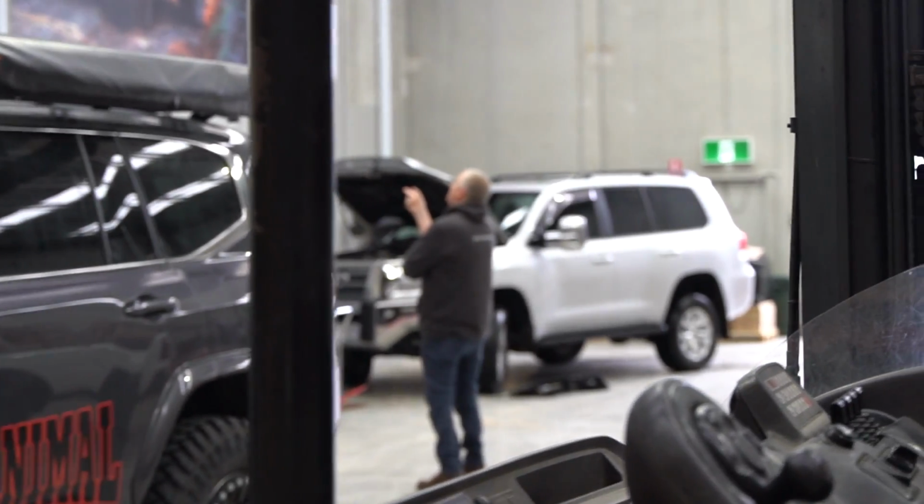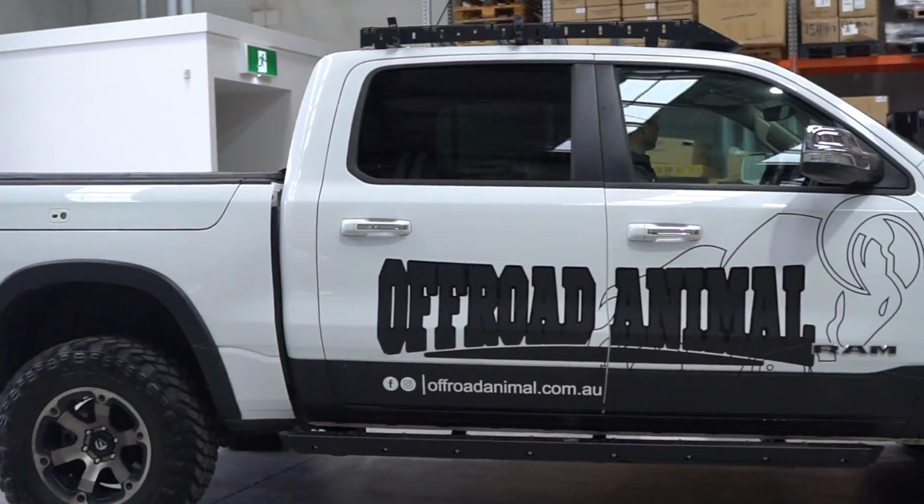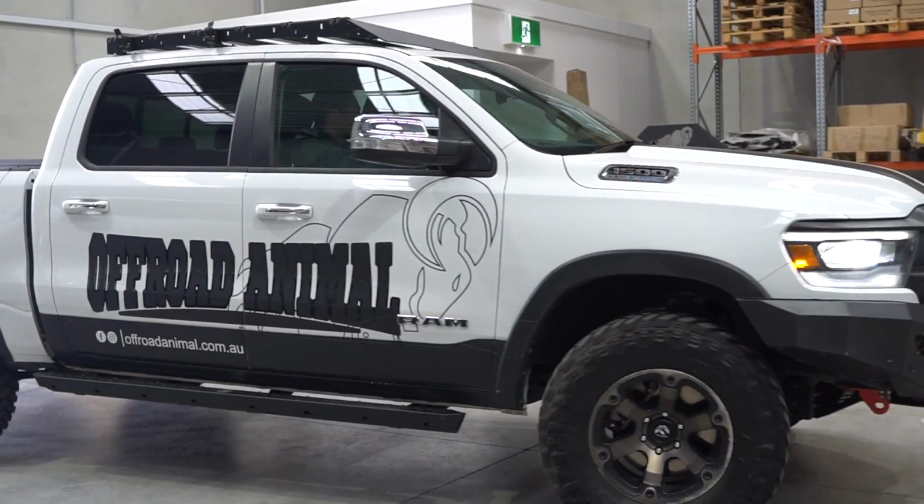Alright, so we just pulled the car into the Mornington Off-Road Animal Facility. This is actually the HQ, so super lucky to be able to even be in here. They just wheeled the new Ram out, and they're currently doing some testing on products that are going to be available for the new Raptor.